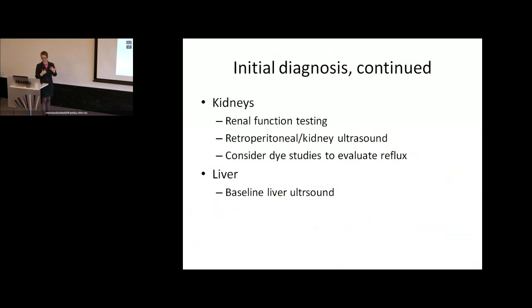And then this is very new. Because of this possible risk for adenomas, we're suggesting a baseline liver ultrasound so you have a reference point.